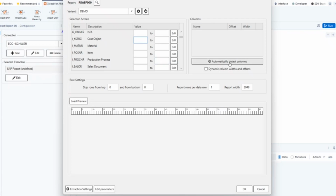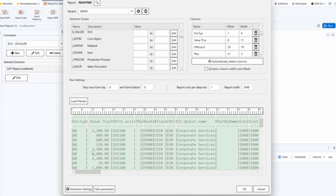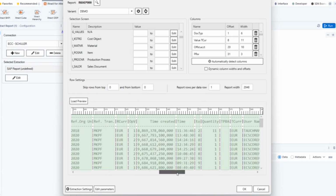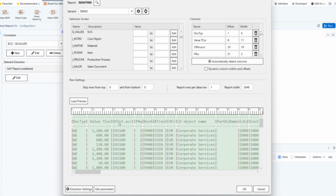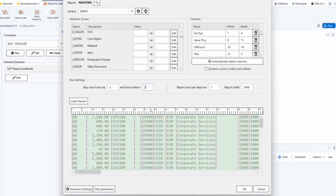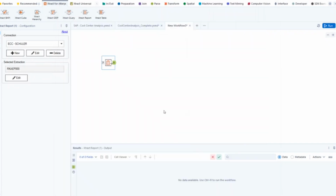Then we have an automatic column detection built in. This will run the report once in SAP. You can see here now it detected the columns, and I can now look at a preview. So here's my report data. I have all the columns that I'm looking for in this cost center report. If I don't want the headers, I can skip some rows from the top. Same from the bottom of the report if there are additional lines that I don't need. And with that, I have a connection to SAP to this report.